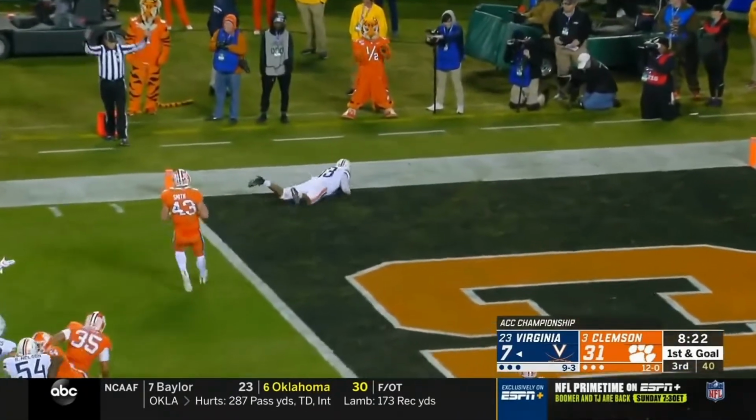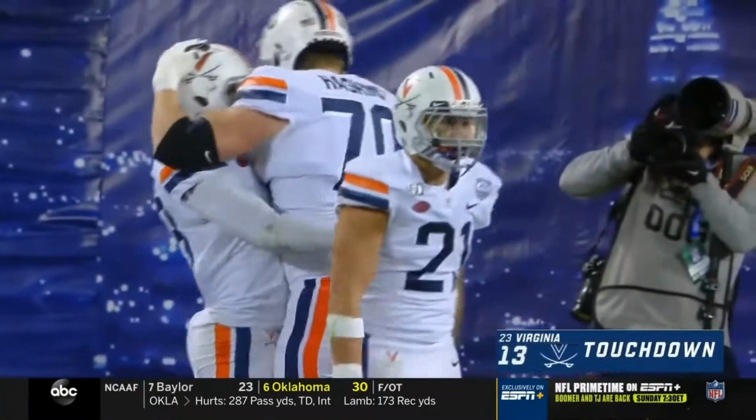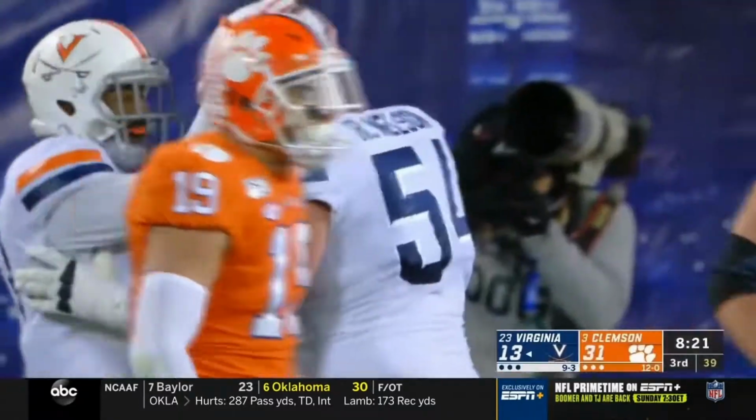The pressure in his face. Perkins gets rid of it. It's Janna. What a touchdown for Virginia.